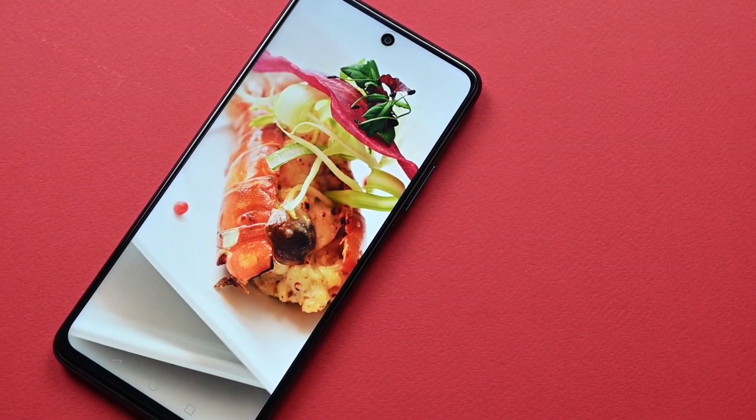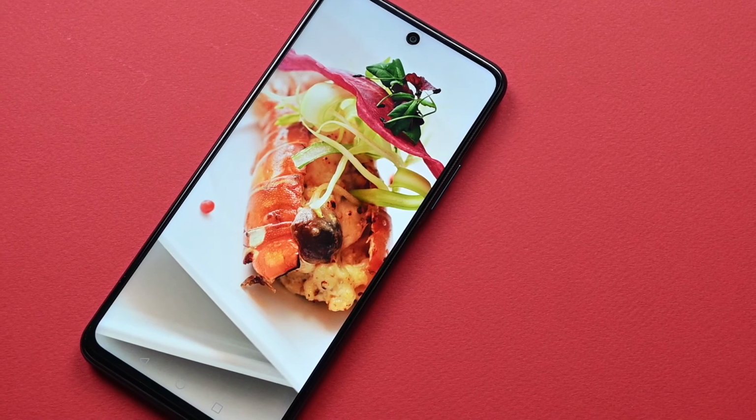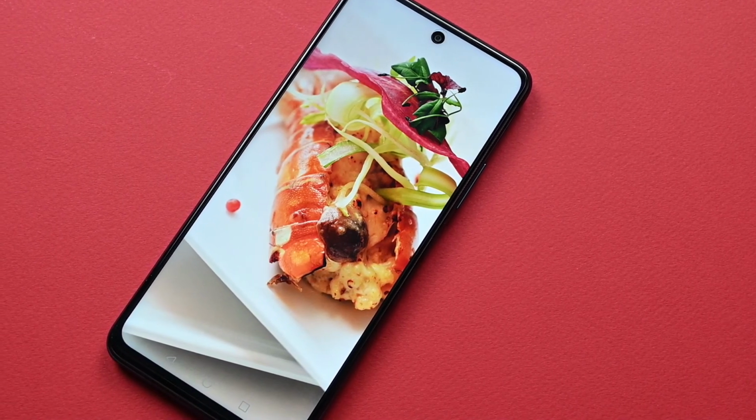As for the screen, I find the color accuracy being pretty good. I judge it based on photos from my commercial photography work. Now let's talk about the camera.